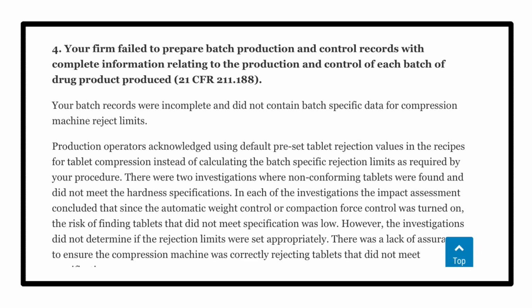Observation number 4, and the title of observation number 4 is: Batch production records do not include the complete information related to the production and the control of each batch. Under this observation, auditors observed that procedure PD 672 requires compression machine operators to calculate the tablet reject limits based on batch specific data from the machine setup. However, operators were using the preset values without calculating the batch specific limits. If changes were made to the reject limits, then these calculations were neither documented in the batch record nor reviewed to determine whether parameters were set correctly to reject tablets that may not meet the specification.